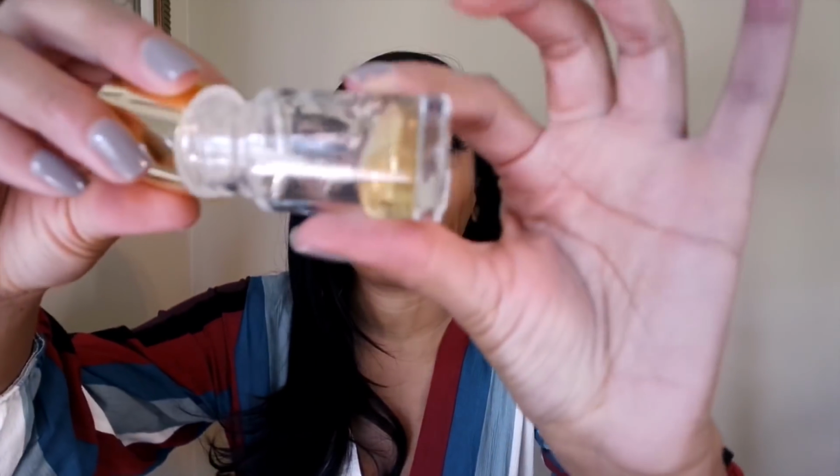I've used a lot of this, so I'm pretty much scraping at the bottom. I need to buy another one. It's like $16 at Ulta or Target or wherever you buy NYX at, but I really like it.